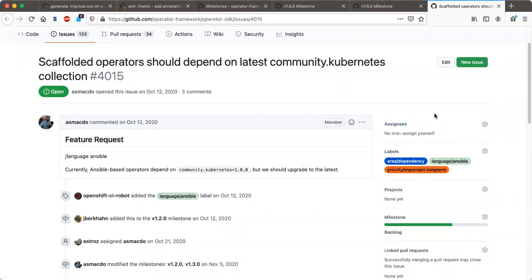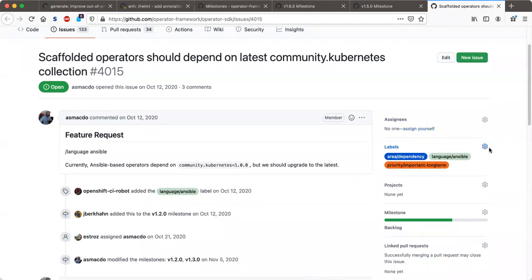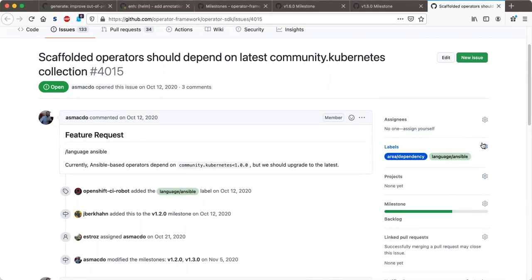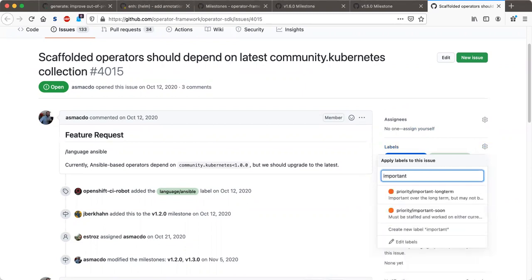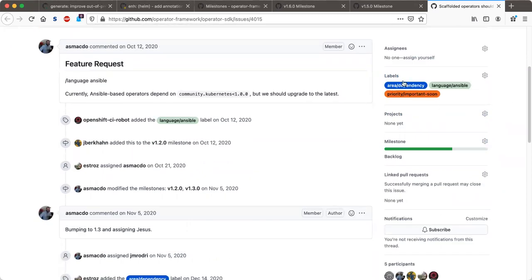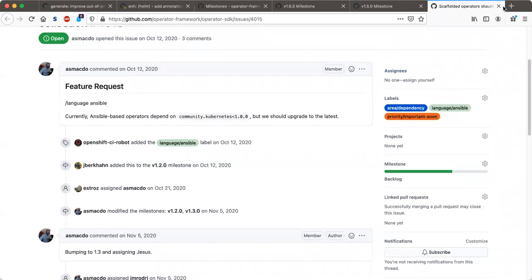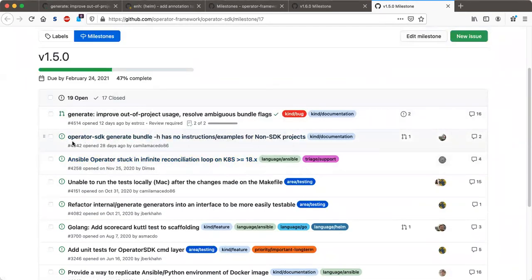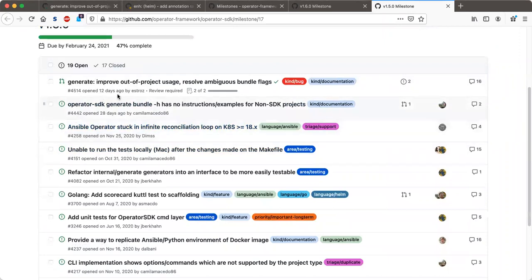Actually, he'll deal with this, but I'm going to ping everybody in this thread plus Fabian about what needs to be done here. If you want to put priority important soon on it, go for it. Also, that means it'll be brought up sooner in the meetings for the next release. So it will remind us to check on it to see if the thing is ready.